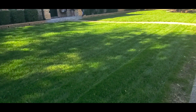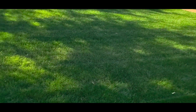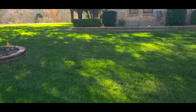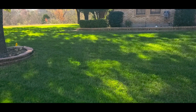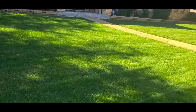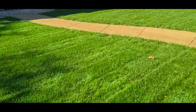So go out there, get you some turf type tall fescue. I would suggest the RTF types. Titan is a great choice, and I do like the Titan brand. I'm going to put a couple of brands in here, but RTF is the key. Good luck.